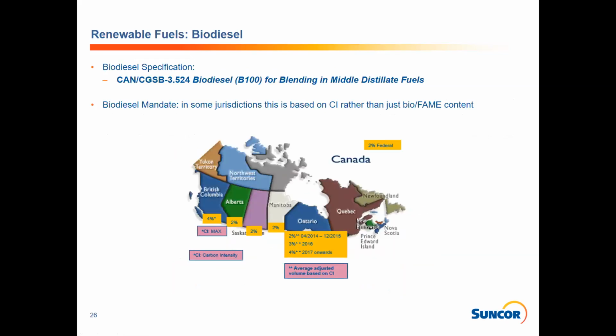For the biodiesel mandate in some jurisdictions, it's based on carbon intensity rather than just FAME content, because again, the CI of the FAME or the B100 is highly dependent on the feedstock. So that's why the government's not just saying, hey, just put 2% in here and you're going to be fine. Well, if I put 2% of a high CI diesel, what am I really saving here?